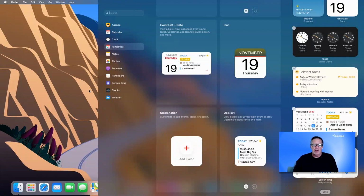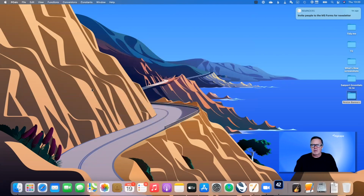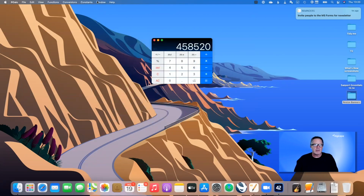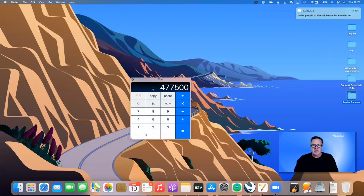In addition, there are other third-party widgets. So I use a calculator called pCalc. If I just open it up, this is a calculator with quite a lot of customization. But you can add it as a widget to your menu bar. So if I close that up, you see up there, there's a little widget. I can call that up anytime. I can drag it down onto the screen. It doesn't integrate with my sidebar over there, but it's using exactly the same technology as the widgets that you've got in your sidebar.